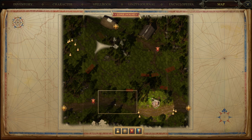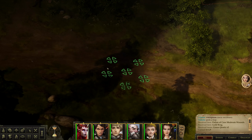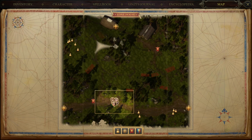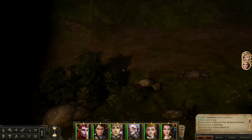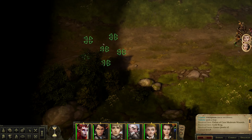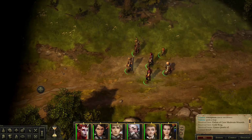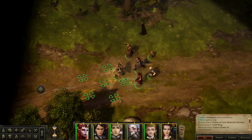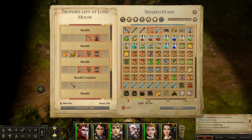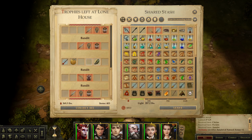Kinda want to visit the wizard's basement. Nah, that doesn't seem right, does it? Well, that was certainly worth things. That's easy. That was a fun little adventure. Oh, hey, there's a bandit we didn't loot properly.